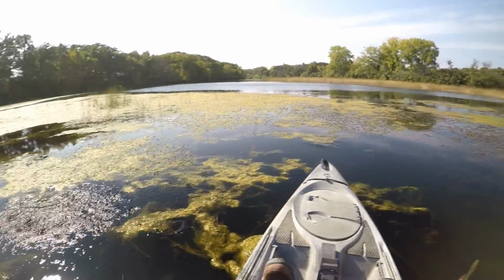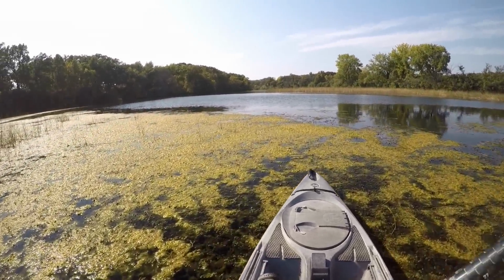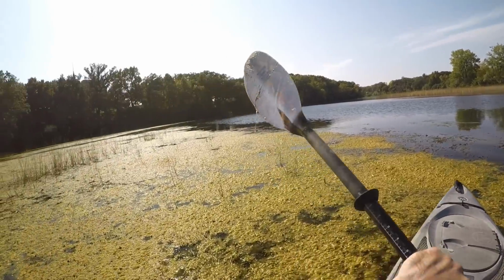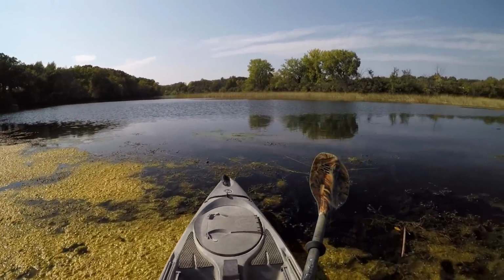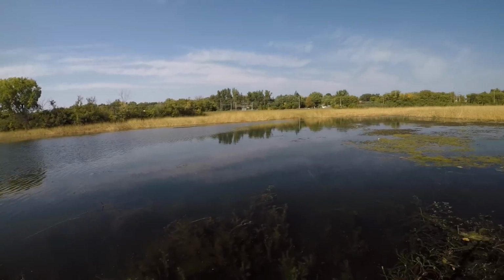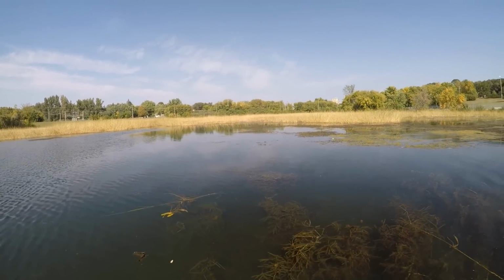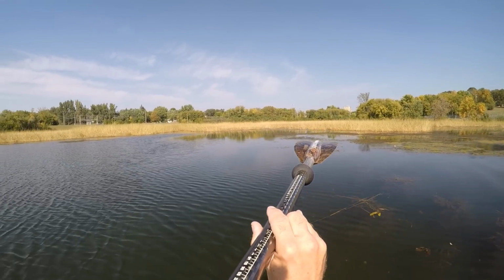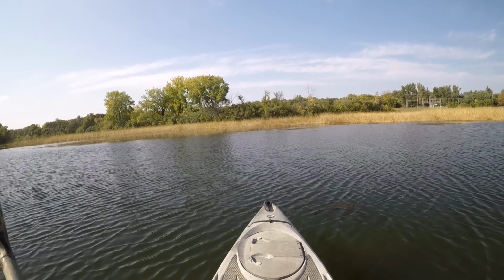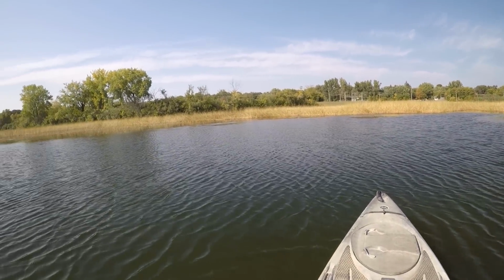But what we've got here is a small reservoir. It's part of the river system that I do a lot of fishing for smallmouth bass on, so I know they've got to be in here somewhere. I know the river connects over here somewhere. Might have to try to figure out how we get over to that spot through this grass and whatnot.